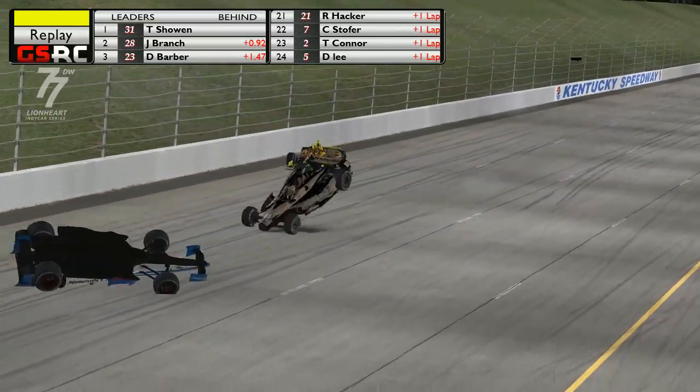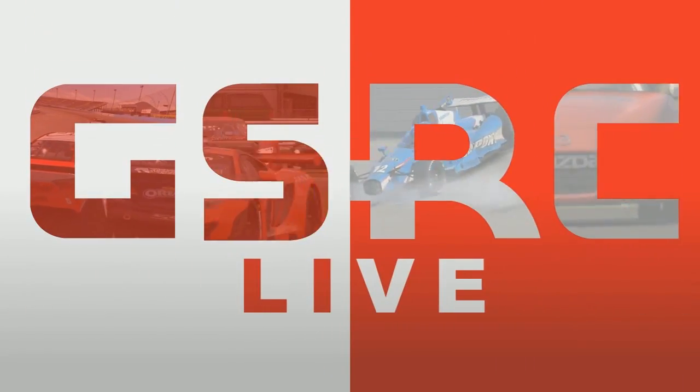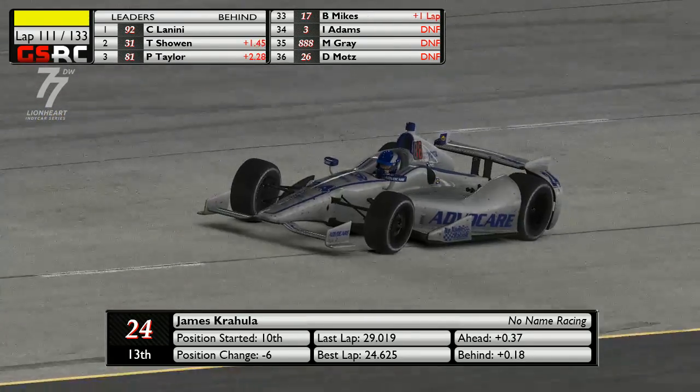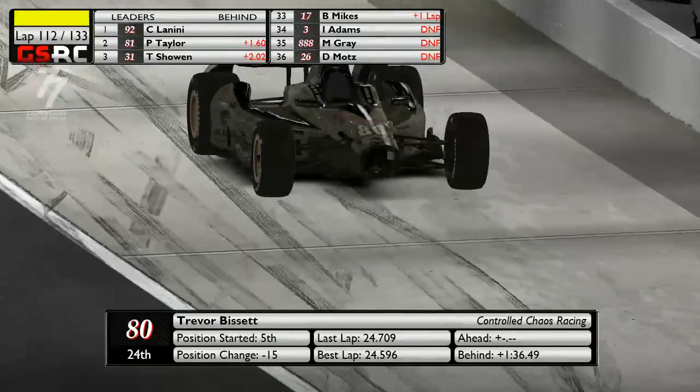Krahula also got lucky, being right involved in that. Yeah, that was what I was going to say. Krahula was right there, and he is so lucky. And now the car that was behind Jake there, okay, that was the Trevor Bissett machine. He's the one who went down and flew and took out the inside wall.